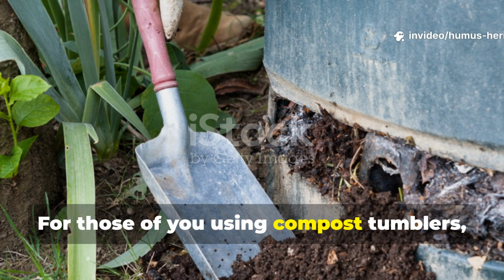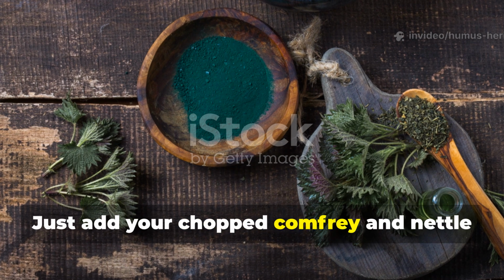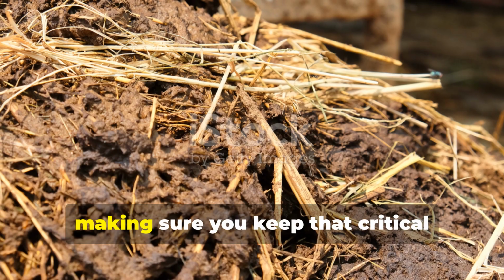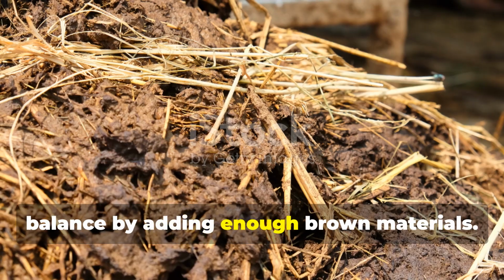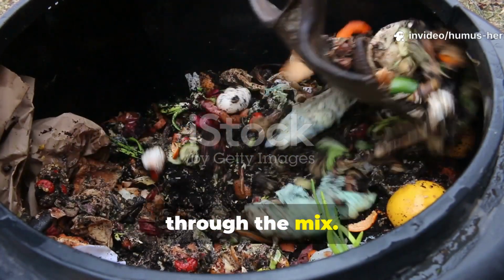For those of you using compost tumblers, the process is honestly even simpler. Just add your chopped comfrey and nettle along with your other greens, making sure you keep that critical balance by adding enough brown materials. Then, tumble daily to keep oxygen flowing through the mix.